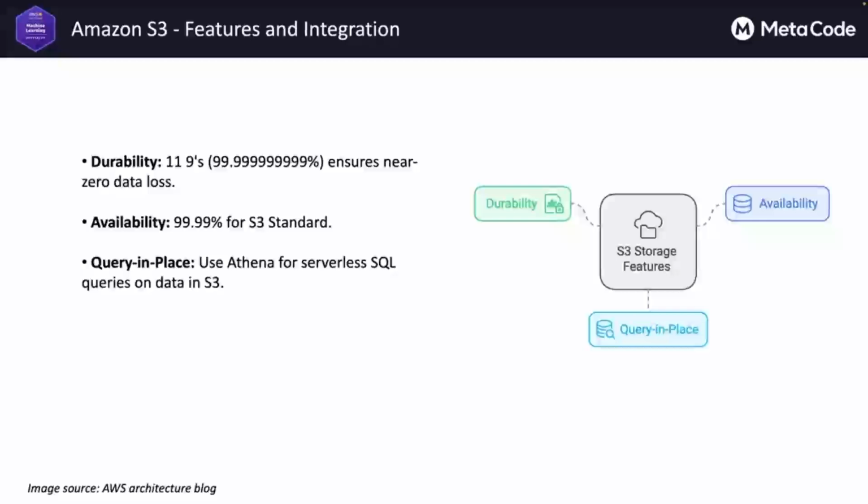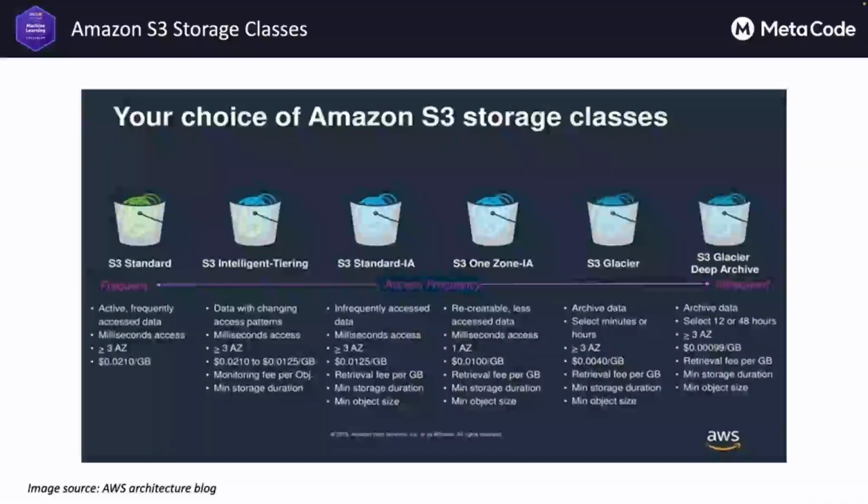In machine learning workflows, S3 often serves as the starting point, whether for training data, backups, or analytic pipelines. Its versatility makes it an essential tool for data engineers and data scientists alike. And here is a breakdown of Amazon S3 storage classes, visualized in this chart. Each class is optimized for different access patterns and cost requirements, making it crucial to select the right one for your workload.